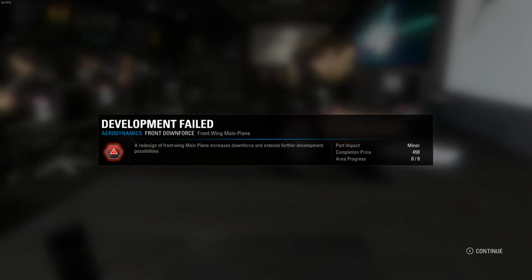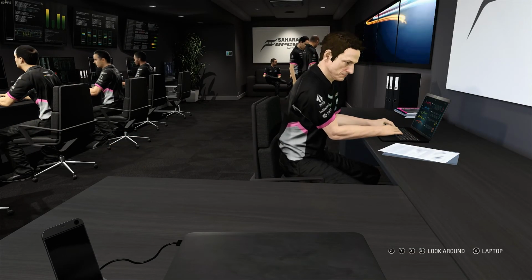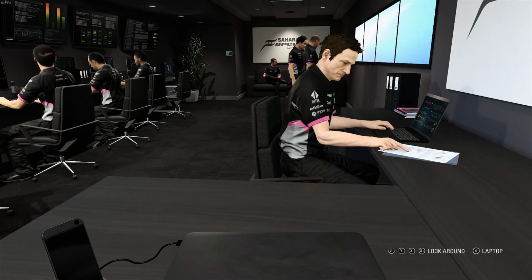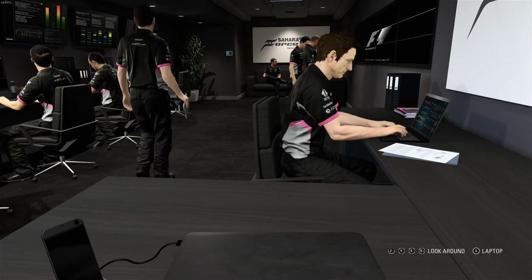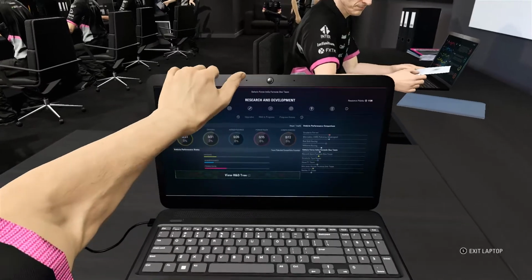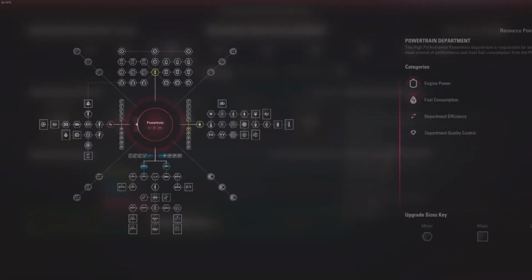Well, that's really not what we wanted to hear. So the development of that front wing main plate has failed, which means we're going to have to spend an extra 450 points to get that fixed for next time out. So, really disappointing. It seems to happen quite a lot, from what I've seen from other people's career modes. It's still a shame, our very first upgrade on the car, and we're really trying to push to get ahead of Williams as early as possible in the season. So it's a pretty big setback, but hopefully that'll be ready next time out.